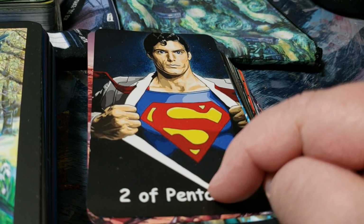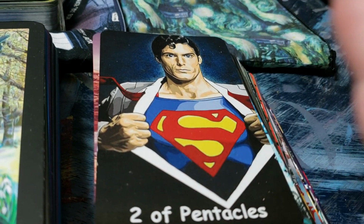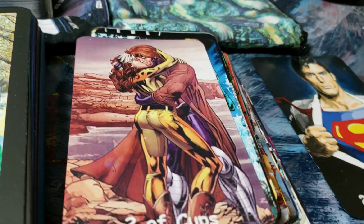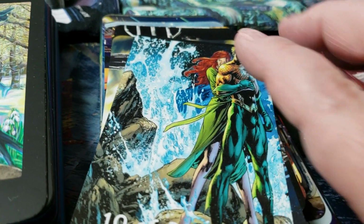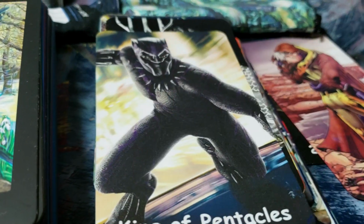I'm not going to sell this deck. It's for entertainment value only for me, personally. I love this deck because I created it. And, come on, Ten of Pentacles, Aquaman and Mirror. Oh, love it, love it, love it.